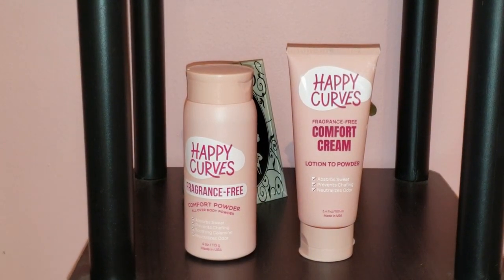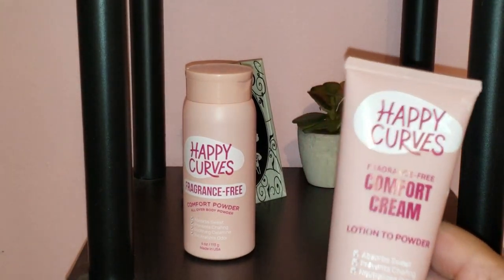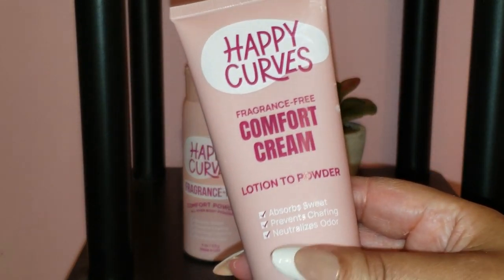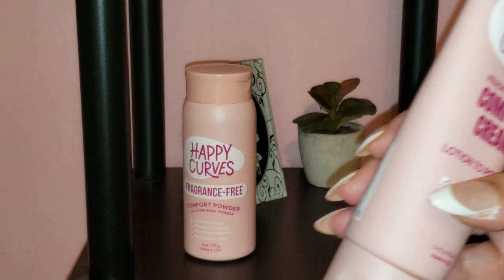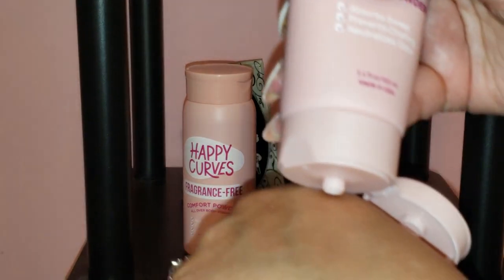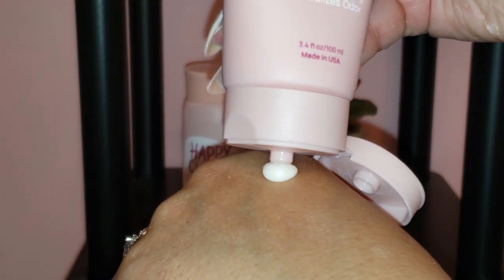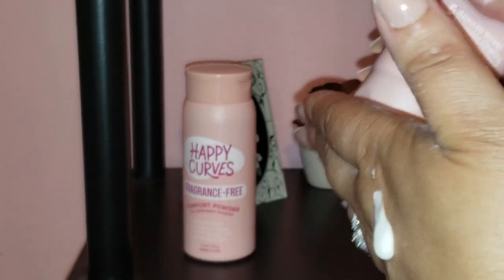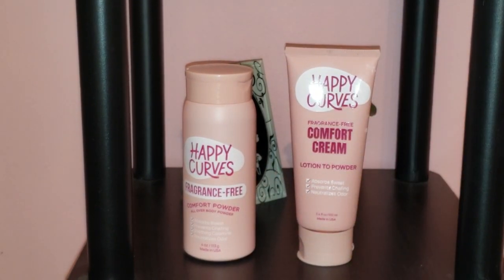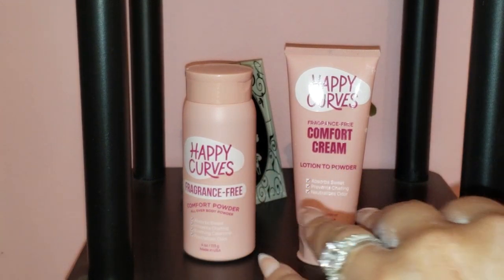And now, let's talk about the Comfort Cream Deodorant. This 3.4 ounces aluminum-free cream is a fantastic addition to your hygiene routine. It's not just a deodorant, it's a versatile solution for chafing, odors, and all-around freshness. Why it's a must-have: aluminum-free, free from harsh chemicals, this cream keeps you fresh and protected without any worries. Versatile use: it works wonders not just as a deodorant, but also as a chafing cream.